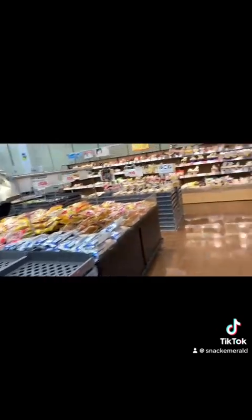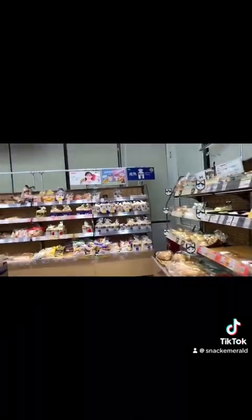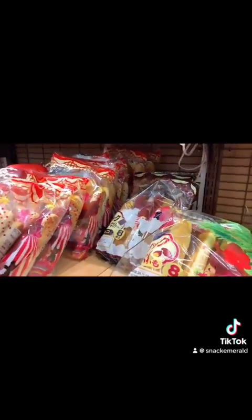Tapos, I'll show you my son's favorite bread. So, ito yun. Chocolate.